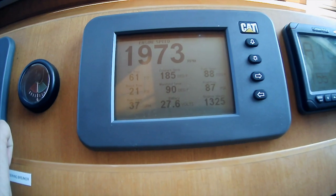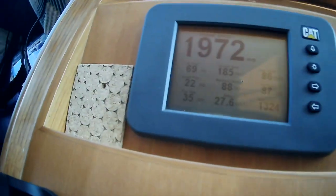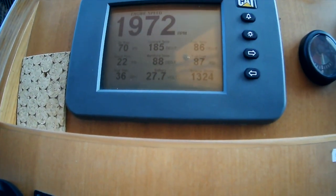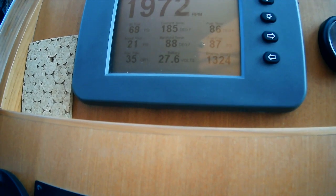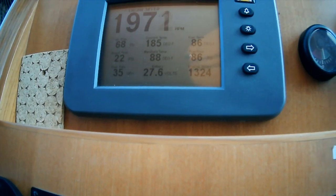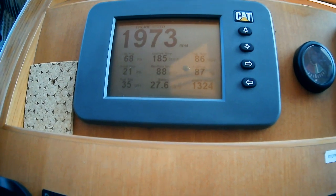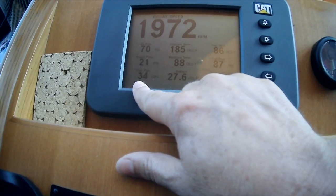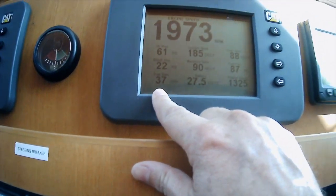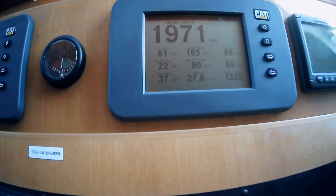And what I like to do is leave them both on the same screen, and they're not going to be exactly the same, but if the oil pressure on one engine is 30 and the oil pressure on the other engine is 90, then that's something to be concerned about. If they're 10 psi different, I'm not really worried about it. It's probably just the way that engine is or the sensor is. But you can see I'm burning 35 gallons an hour on this engine, burning 37 on this one. Very common for them not to be the same.